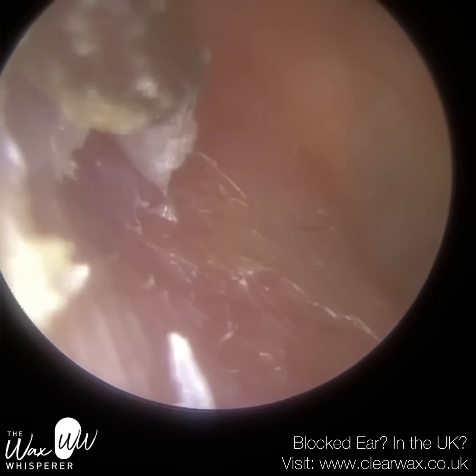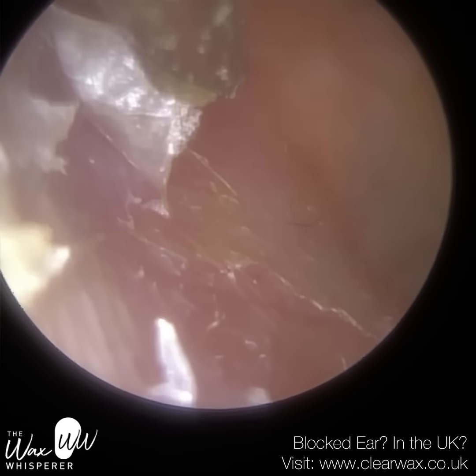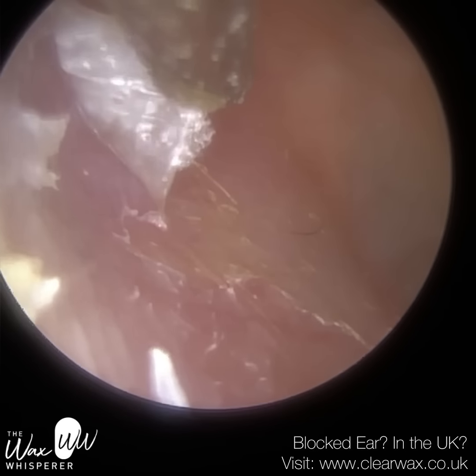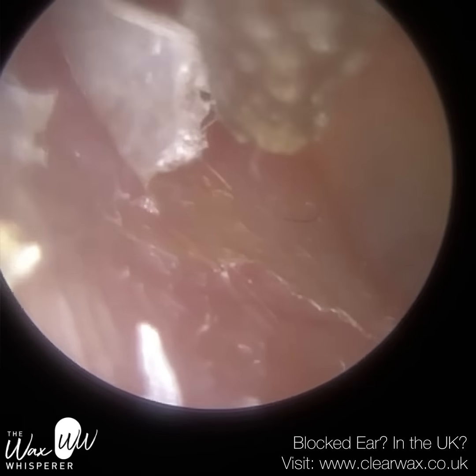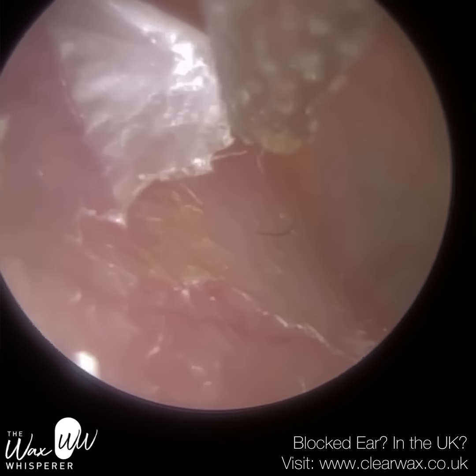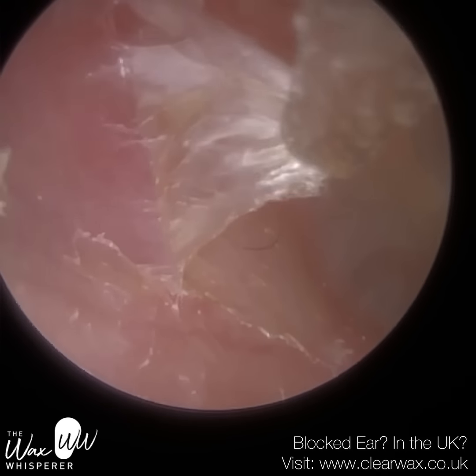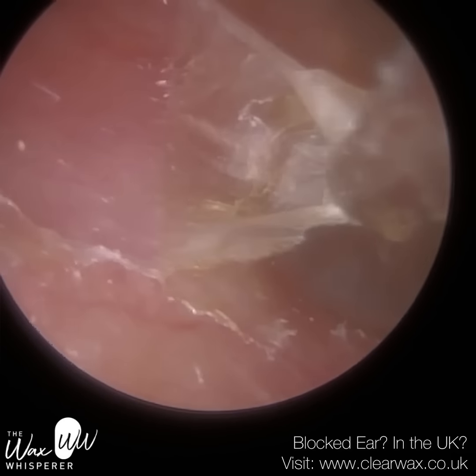So I think this patient came a year ago, so as long as we clean this every year, or whenever they feel necessary, when it's really itchy, and whenever we do peel it away, it's a massive relief. Straight after the procedure, they feel a bit itchy, because of course we're in their ear peeling this away, but once that settles, it really does make a big difference to this patient.